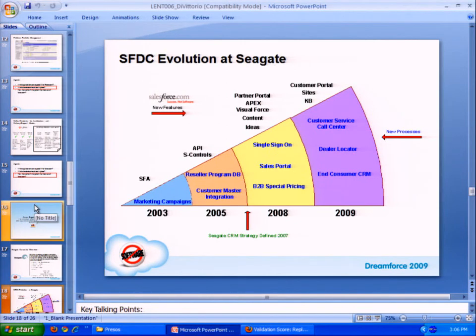But at that time, we didn't necessarily know about some of the new features that would come on board. In 2007, we didn't know anything about Visualforce. We didn't know anything about content. We didn't know anything about sites. But what we did know is we needed a platform that was going to be flexible.